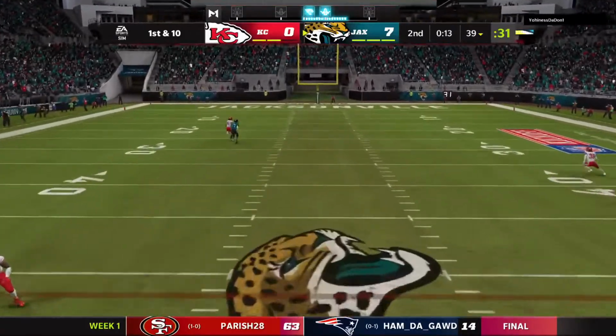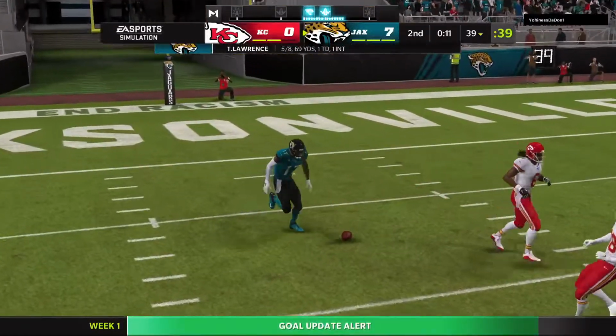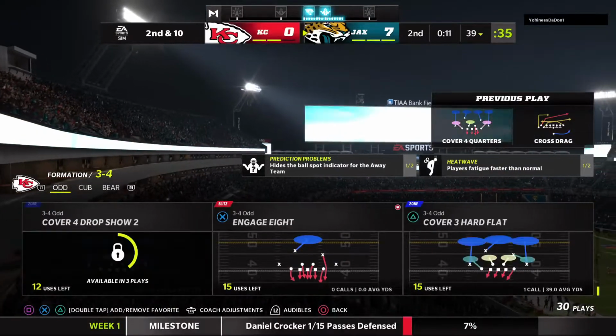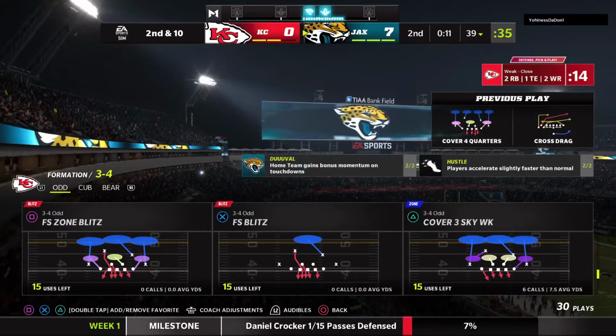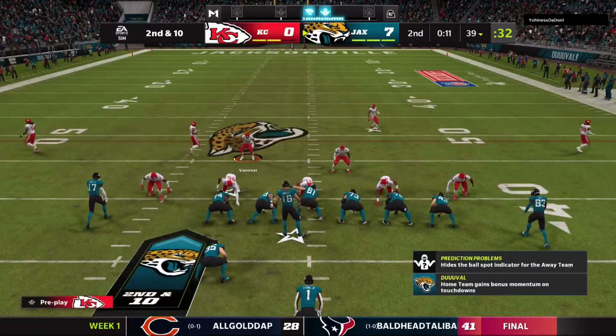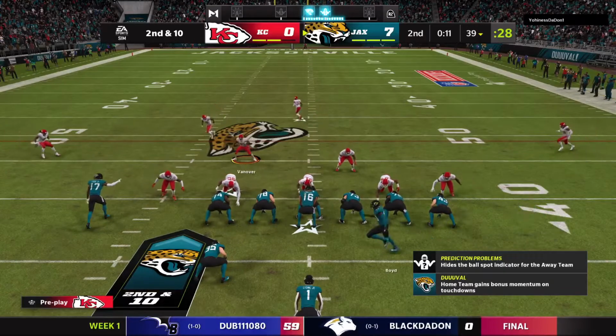And he'll let this one go deep for Chark. And this one is incomplete. How about this offense, already feeling good about themselves with a touchdown already in their first drive? They've certainly come out firing, even though that one was incomplete. With the 7-0 lead, more apt to take a shot like that downfield? Hey, you're one to the good. Go ahead and try and press your advantage.